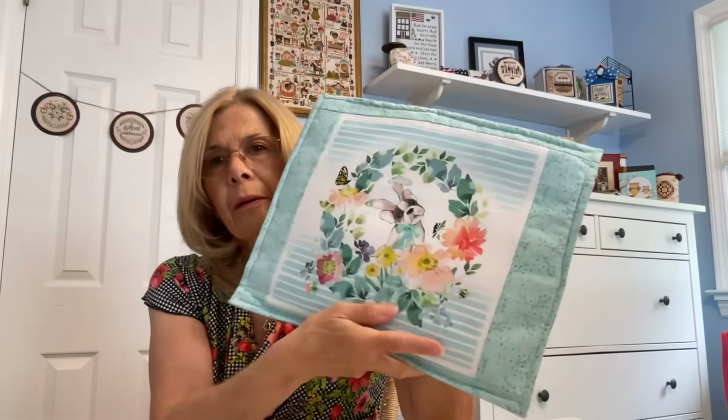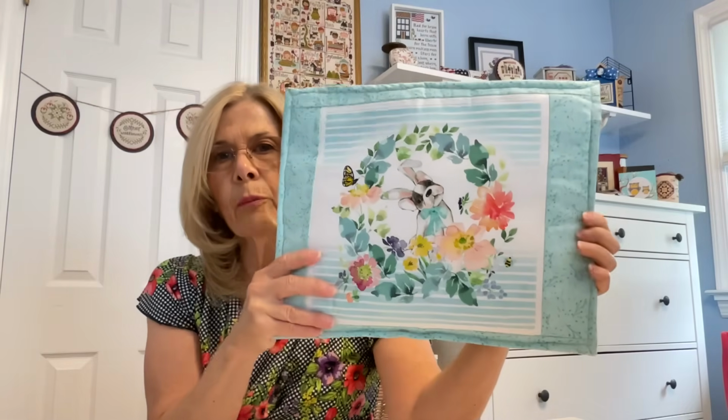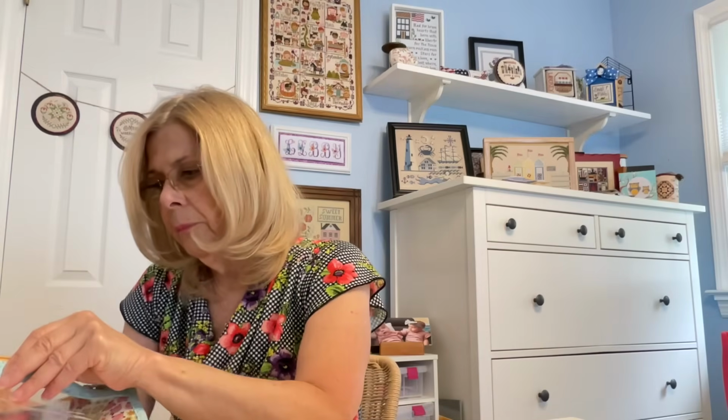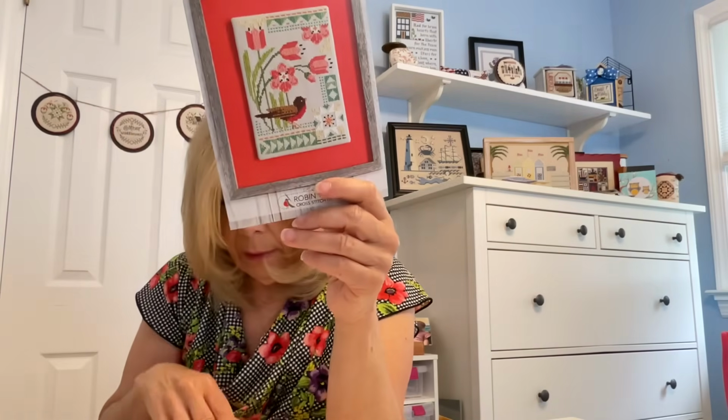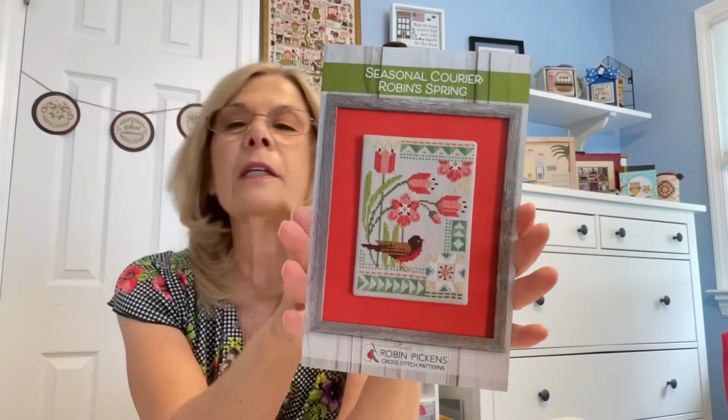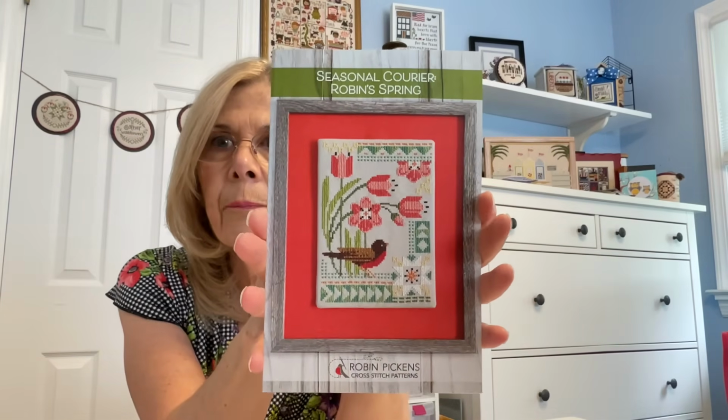So you're probably saying, but you didn't put in all your stitches for the Great British Bake Off. So I had alternate patterns that I had selected in case I finished something. So I picked Robin Spring by Robin Pickens, which I have in this beautiful bag that was made for me by Barb from Lost in Floss. Just love it. So I put in 106 stitches on this, and the total of both of them is 326. I love this pattern.